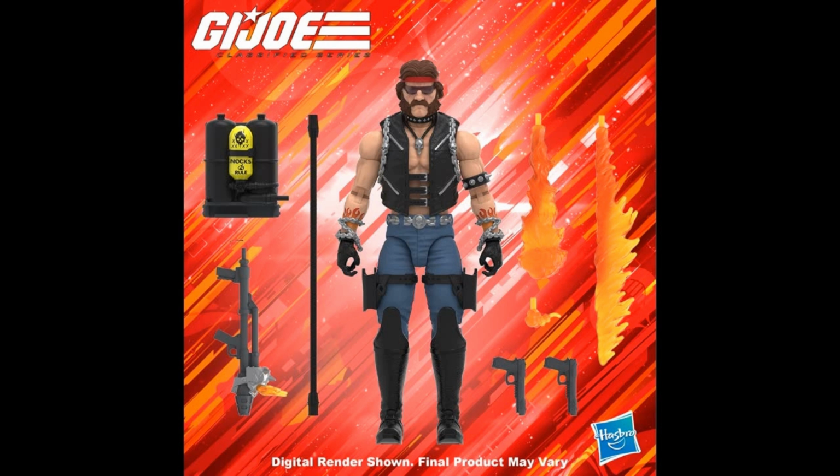I do like the fact that he comes with the twin, I'm going to call them 1911s, as well as I'm really digging the fire effects that they've included with the flamethrower. It's nice to see Torch's flamethrower, fuel tank, backpack. I just can't wait to get this particular figure in hand and complete the OG 3 of the Dreadnoks.